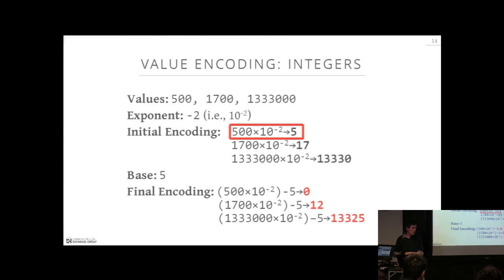Yes? Is encoding better in a column store? Because if it's done in a row store, then... So the question is, is this encoding only done in column stores?